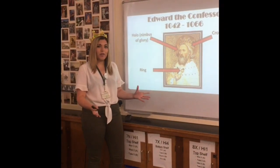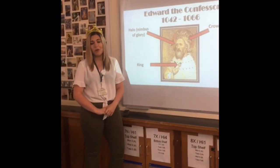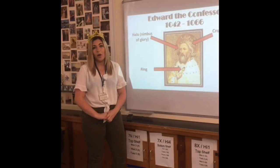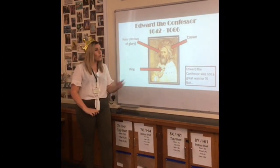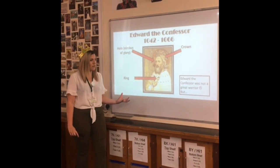Finally, it may not be obvious to you all, but Edward the Confessor is in fact a man. This was really important for Anglo-Saxons to have a male leader. Women were seen as weaker and less intelligent. Obviously, they were wrong. What's missing from this picture is signs of strength and courage of Edward the Confessor.